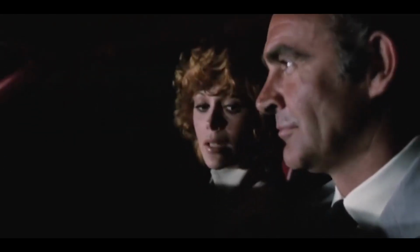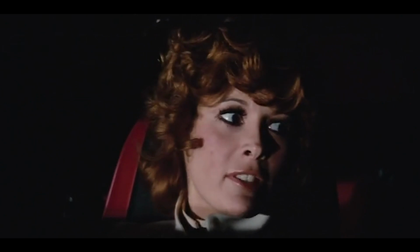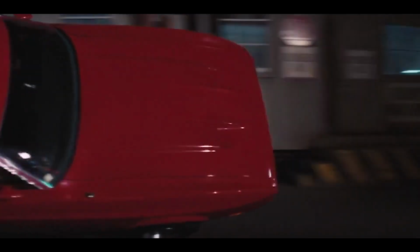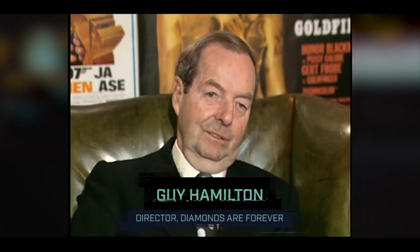Again, Bond needs to borrow some wheels from one of his girls, this time diamond smuggler Tiffany Case. He drives her Mach-1 back to Las Vegas, shaking the police off in the process. It's during this point the car is responsible for one of the worst continuity errors of all time. The secret agent enters an alley on his two right wheels only for him to exit on the left. This is made worse by an attempted cover-up of the mistake by adding in an interior shot of the car appearing to pivot in the middle of the alley.